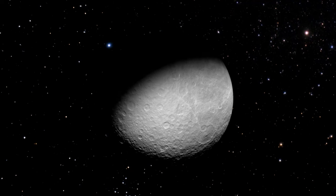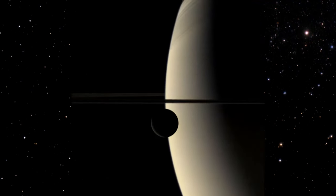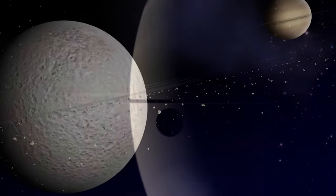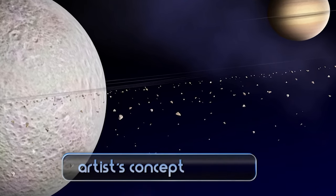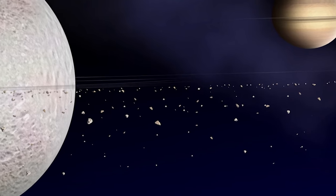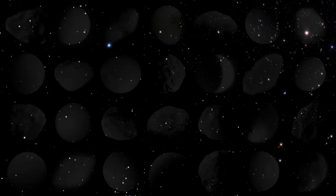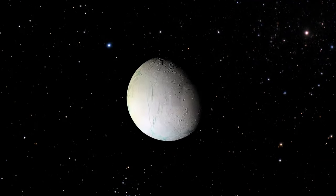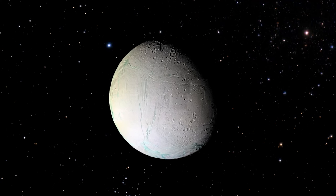But the biggest surprise came from Rhea. Cassini found indirect evidence this moon is surrounded by a dark, dusty ring, making Rhea the only moon anywhere in the solar system with a ring of its own. While most of Saturn's icy moons were likely once geologically active worlds, which later cooled and grew dormant, at least one seems to have forgotten to fall asleep. And the implications are enormous.